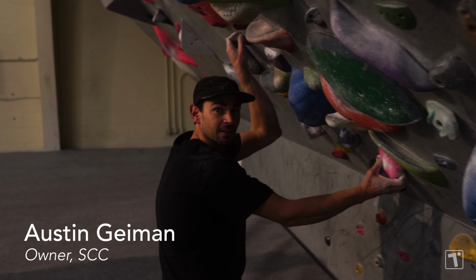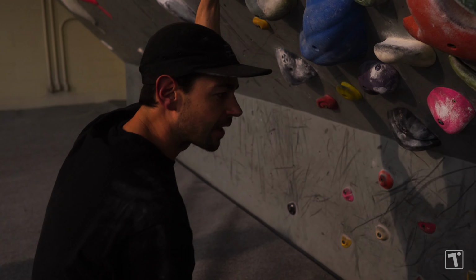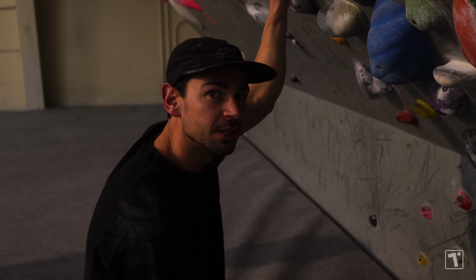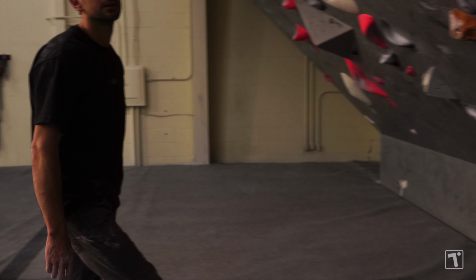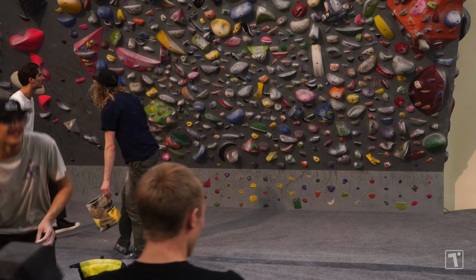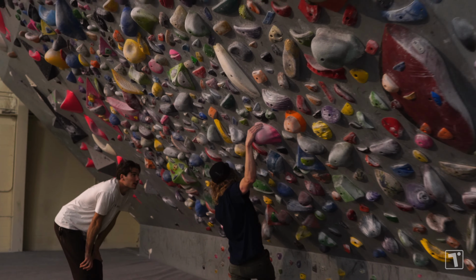Austin, how long has this spray wall been up? We built it last summer, July 2022. Oh, nice. So it's fairly new. Fairly new. Y'all change things on it? Original set right now. Dope. Gotcha.